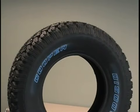The Discover ST is Cooper's premium all-purpose SUV light truck traction tire that pulls together all-terrain, high void, and commercial traction. The ST is especially suitable for high-powered, high-torqued light trucks where superior wear and traction are required.